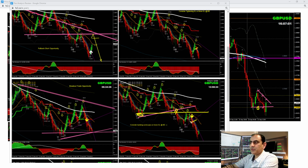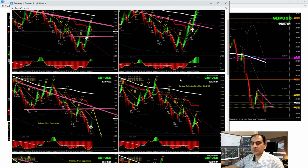So we have another beautiful pullback short trade here. As soon as the price hit our first target, which is the second fib channel, I explained to traders it's time to bank some profit. So we had two beautiful short trades on pound dollar this morning. And at the New York session, as always based on the momentum, we looked for another pullback short trade here. As explained to my traders, look to see if the price is going to respect this level. It respected, a beautiful short trade here.